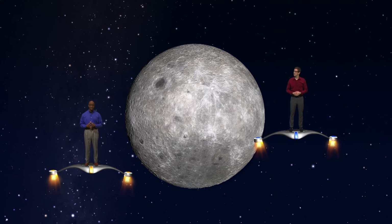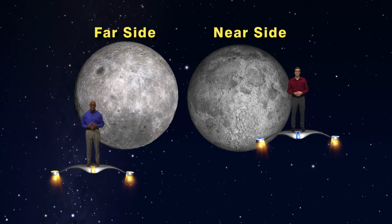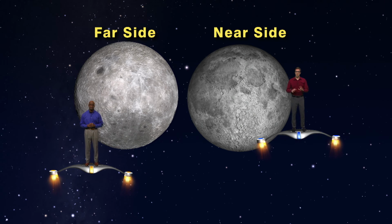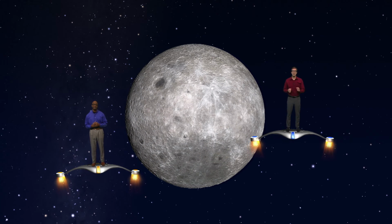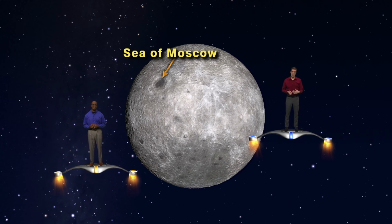It's not a whole lot different from the near side. Still rocky, gray, and cratered, and still desolate. But it doesn't have as many dark areas, what we call seas, like on the near side of the moon. There were less massive impacts on the far side of the moon than on the near side. So there's only one notable sea, and it's named the Sea of Moscow. Well, I guess it paid to get there first.